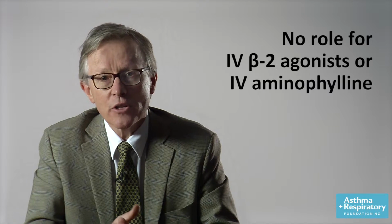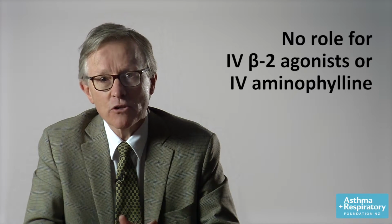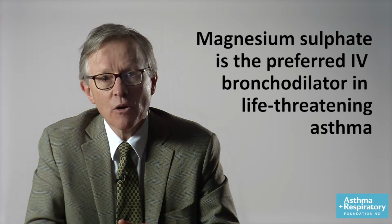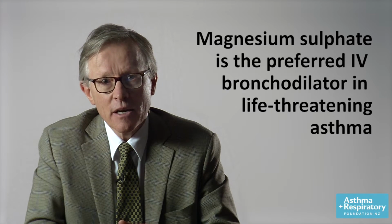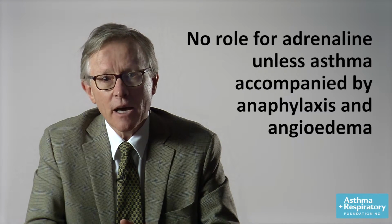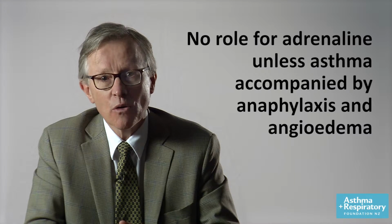In terms of intravenous therapy in the hospital emergency department setting, there's no standard role for intravenous beta agonists or intravenous theophylline, and if one wants to turn to intravenous therapy, one would choose magnesium. And finally, there is no role whatsoever for adrenaline unless there are features in the asthma attack to suggest either angioedema or anaphylaxis.